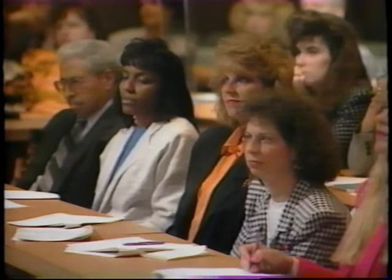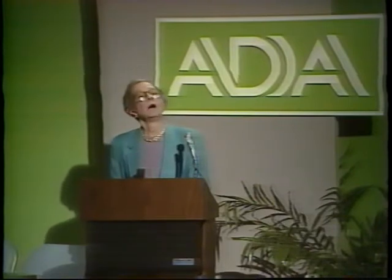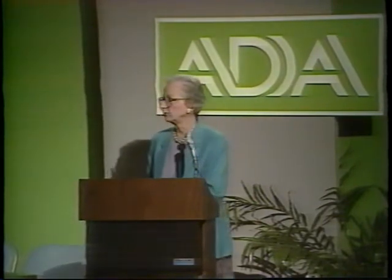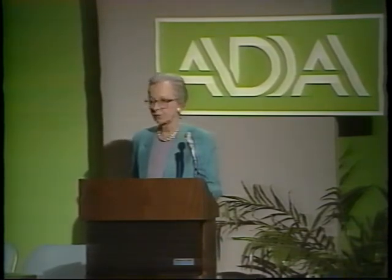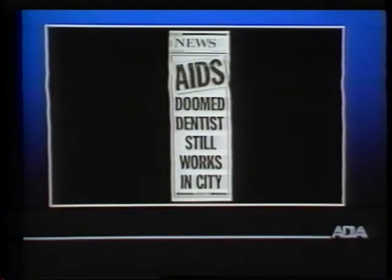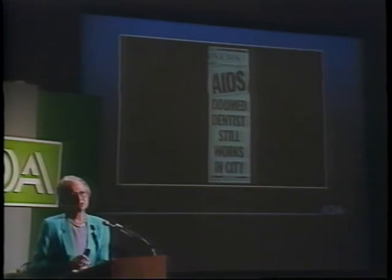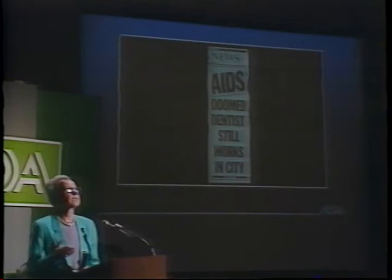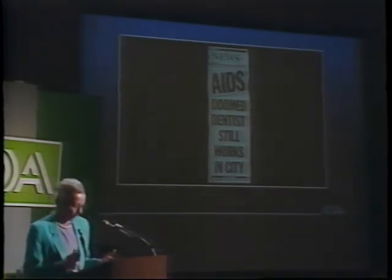Now, the more than decade-long epidemic has been marked by two defining events. The first occurred in 1987 when Dr. Robert Klein, an infectious disease specialist at Montefiore Hospital in New York, using a population sample from the ADA, announced that a dentist had probably acquired his HIV infection occupationally. He had no risk factors for the disease. He had been happily married to one woman for 12 years.